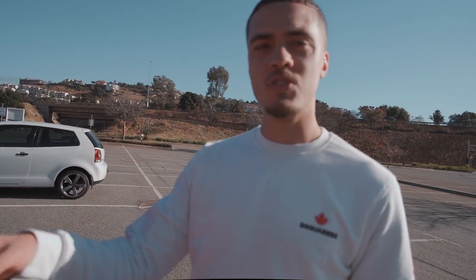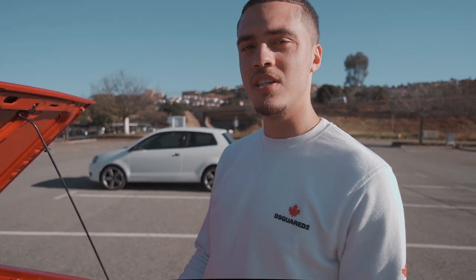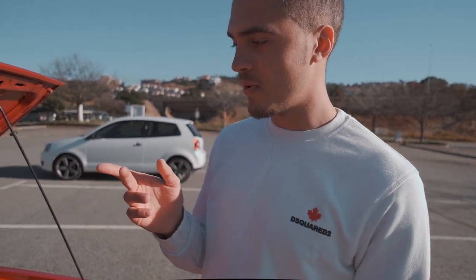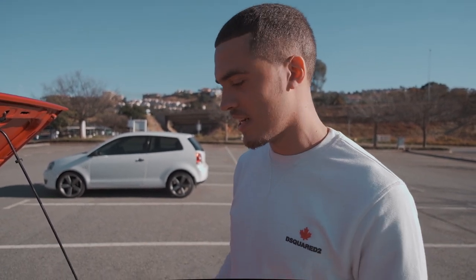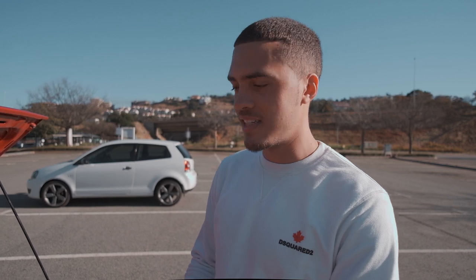And he also has a conversion. He did put disc brakes at the back, Golf 2 disc brakes. And it had a problem where the caliper was actually leaking brake fluid, and then Dylan fixed that for him. So right now it's running quite nicely. There's no air leaks in the system. Now it's braking much better.